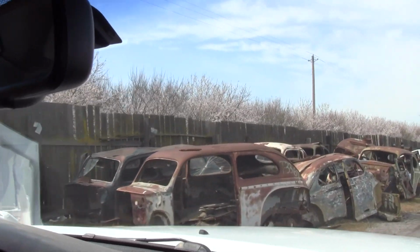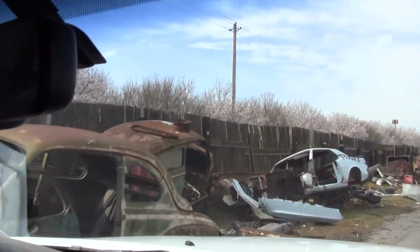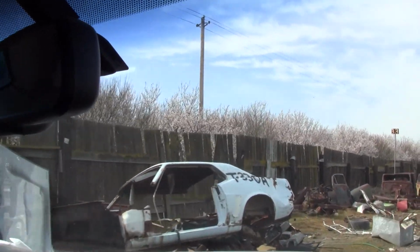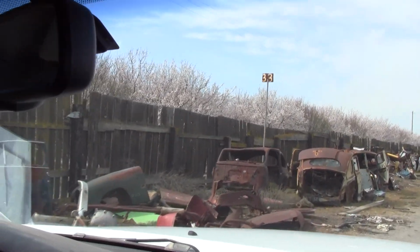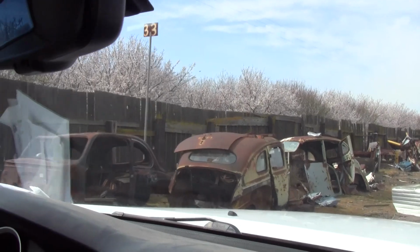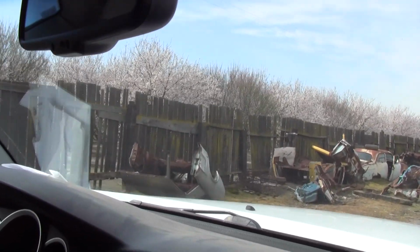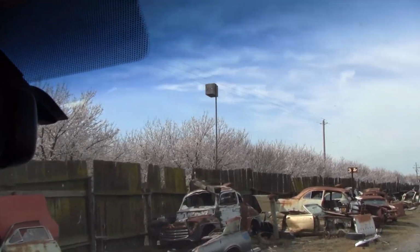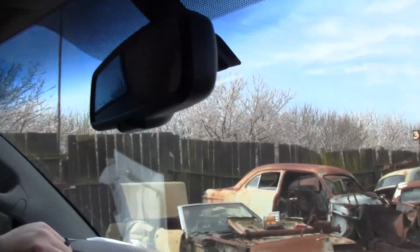A lot of early cars on this back fence here. Yeah, you've got some old coupe bodies that could be used for either restoring the old race cars from that '50s era or making into hot rods. Yep. Now, can you sell an old coupe like that to somebody, or what are your title requirements?